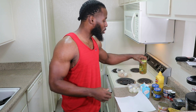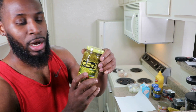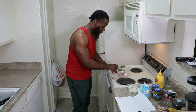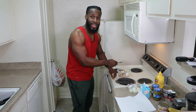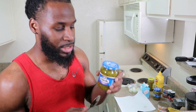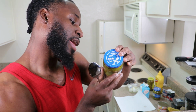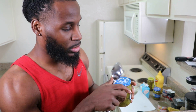Next, we're gonna go ahead and add 1 tablespoon of diced jalapeno peppers. As y'all see, I did a healthy, a generous amount of diced jalapeno peppers because I like a little spice in my food. Next, we're gonna do the same thing with this sweet relish. Now, y'all remember I told y'all it had 3 grams of carb, and that is per tablespoon. So we just gonna add 1 tablespoon. So that's just 3 grams of carbs.